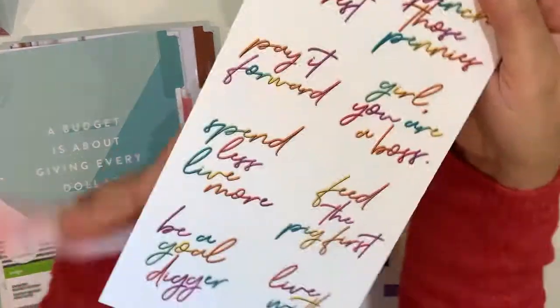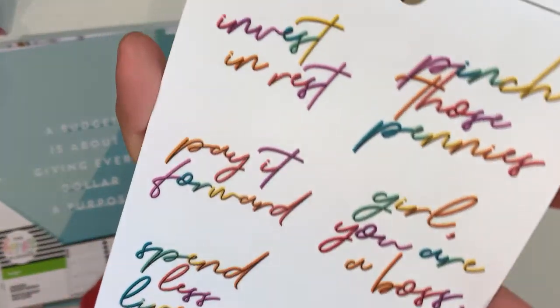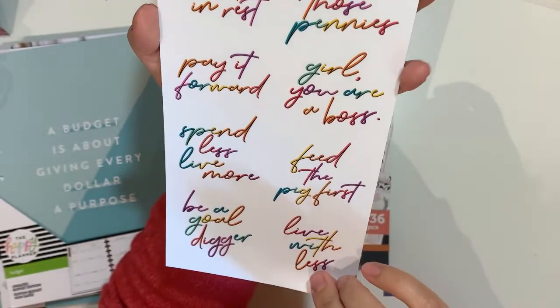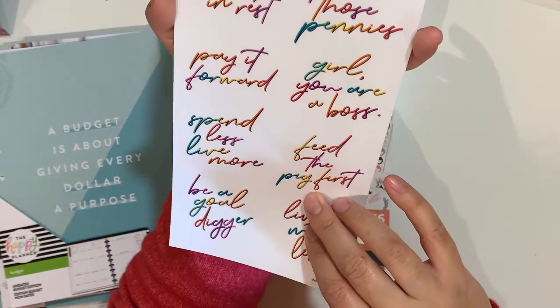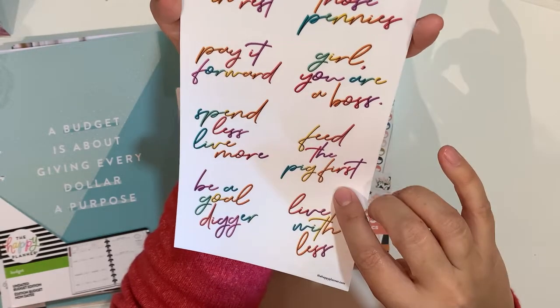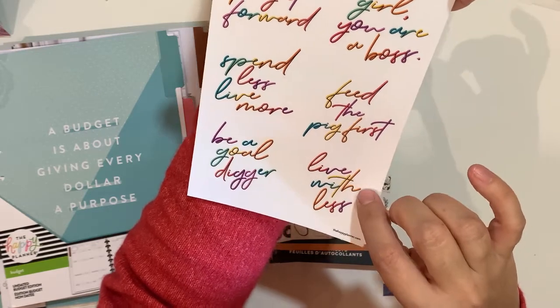Then we have more quotes. I love this font in clear sticker. Invest in rest is the same as before. Pinch those pennies, pay it forward, girl. You are a boss. Spend less, live more. Feed the pig first. Be a gold digger and live with less.